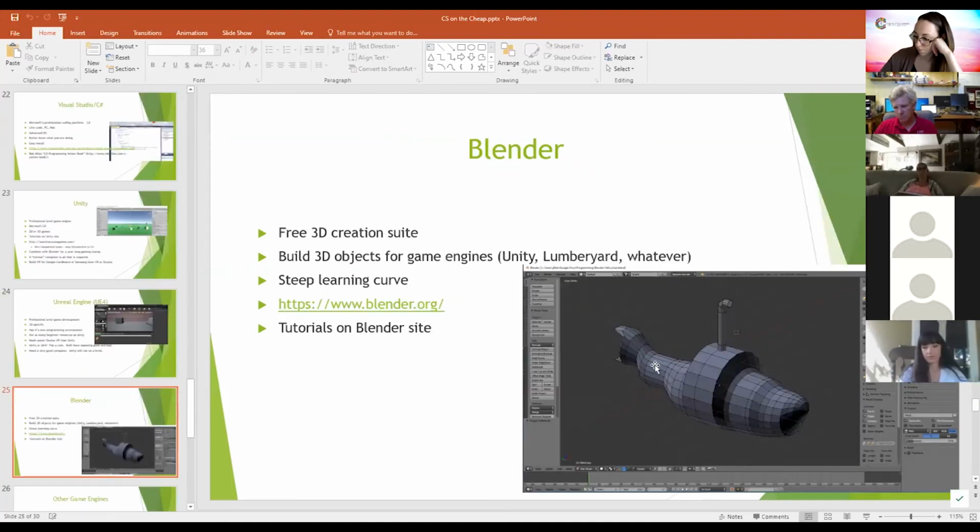Blender. You make things like this. Doesn't look very good right now. This is halfway through a tutorial I did a couple years ago. It's going to be a submarine.